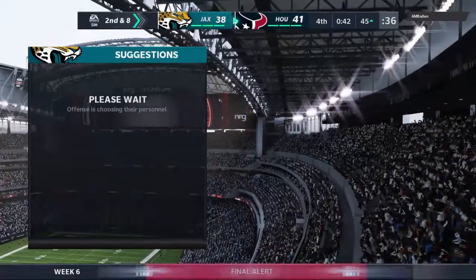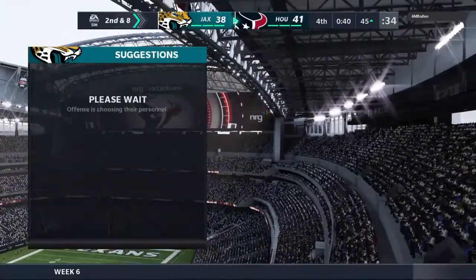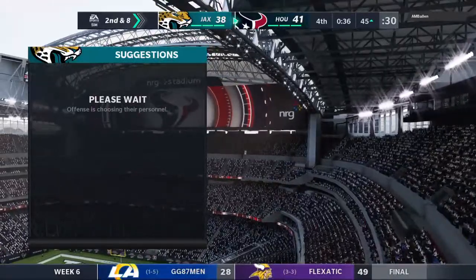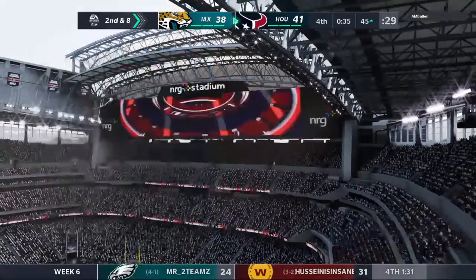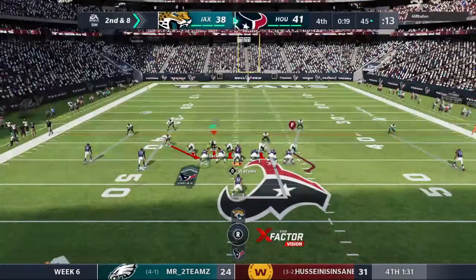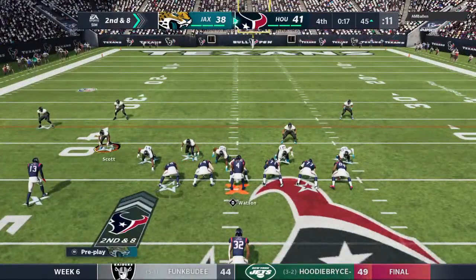The tackle by Eric Armstead. Well, any lane that might have been open there was closed pretty quickly, and that was because the defensive front, they won that battle at the point of attack at the line of scrimmage. They used great leverage, held their spot, and stacked him up.